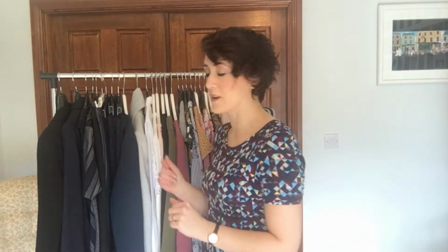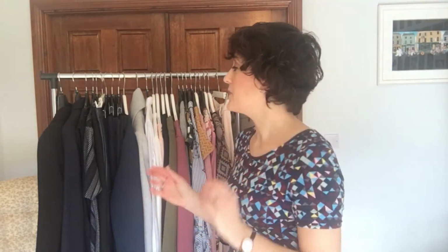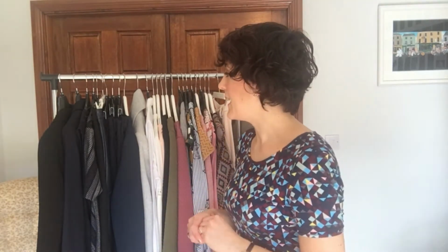So these are key. As I go through, you need to assess your wardrobe and see what you have and what you know you need to add to it. I'd always recommend picking 2 of your neutral colours, be it navy and black, or navy and grey, or black and grey. So having 2 neutrals, and your neutrals will mix as well.